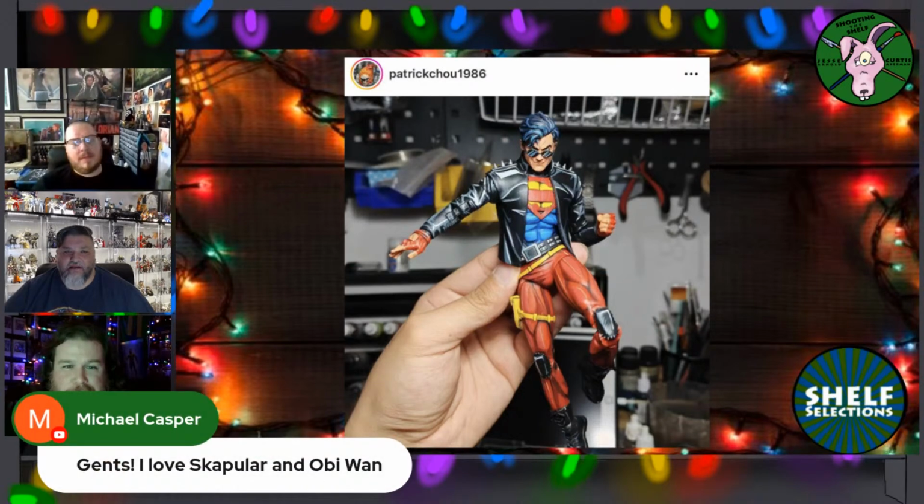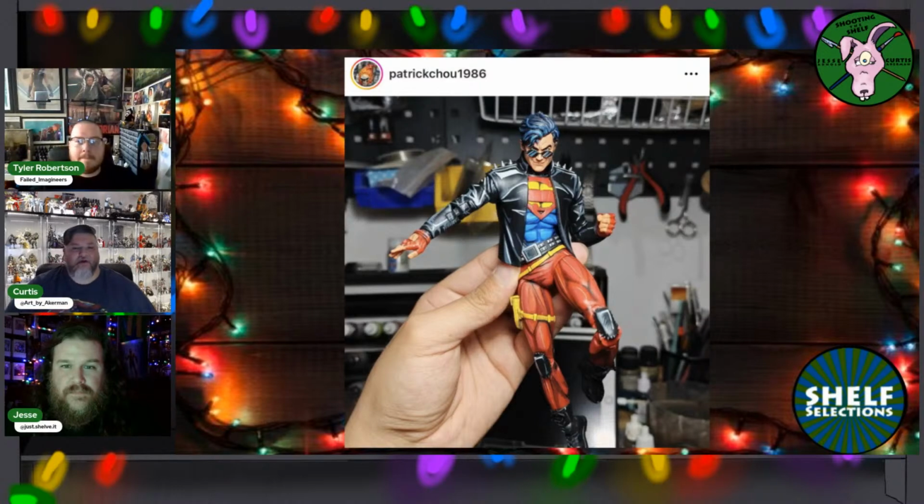This is the next one for me. This is Patrick Cho, 1986, and basically took this McFarlane Superboy, which if you look up a picture of that McFarlane Superboy is very basic, and did a complete body repaint of this to make it look like a cell shaded, like it just leapt off the pages of a comic book, and just did an amazing job. Everything from the worn metal on the knee pads to all the cell shading on the jacket, even the glasses there. He's got cell shading on the glasses. It just came out fantastic. So awesome transformation on this one.